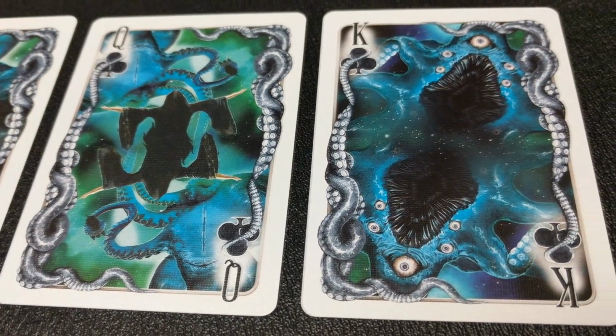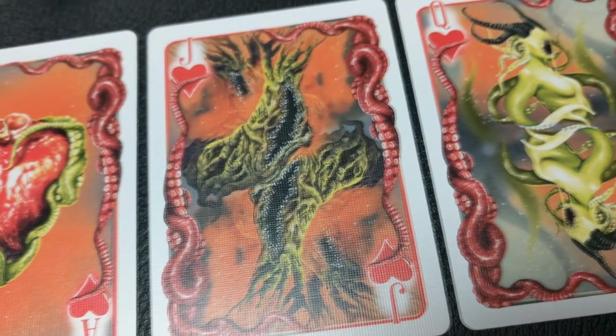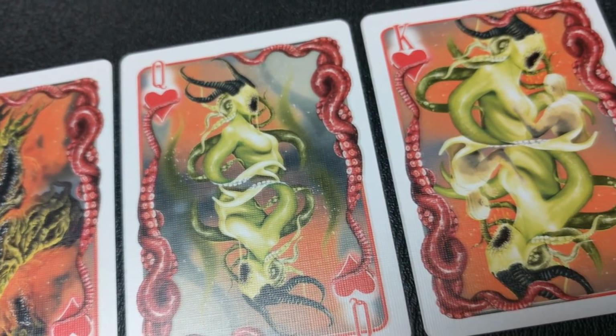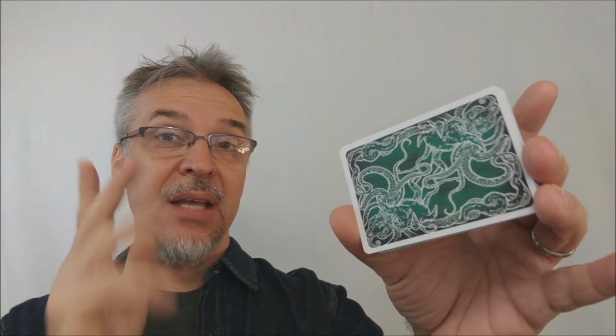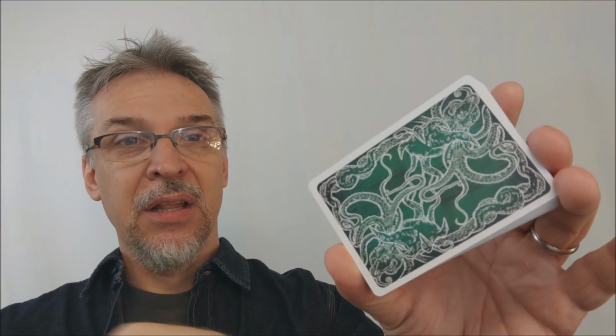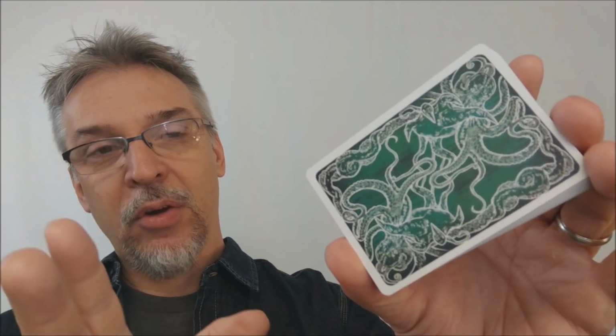And really, I think this deck is gonna appeal most to collectors, people that are already familiar with the Cthulhu mythos. I can't see a lot of magicians or cardists wanting to pick this up unless they love the story. I could see though people who are interested in like fortune telling or cartomancy. I think they might like this deck. They might be gravitated to it.